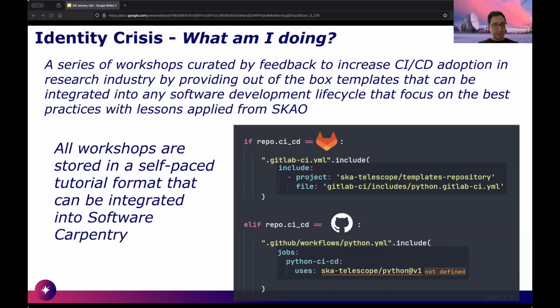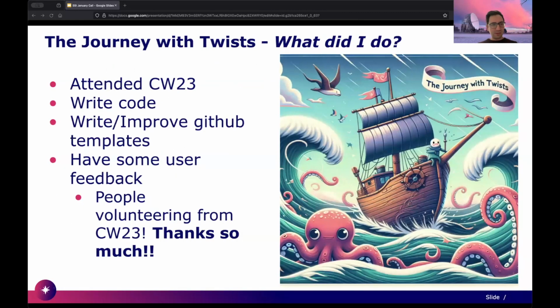The workshops are poised to be in a self-paced tutorial format, but with a face-to-face setting as well as a hands-on session that provides some more interactivity. So, what did I do to achieve this? I attended last year's collaboration workshop where I met like-minded people, which helped me understand different use cases. By taking those on, I wrote some code. Mostly I wrote the templates for continuous integration and deployment steps for Python packages.